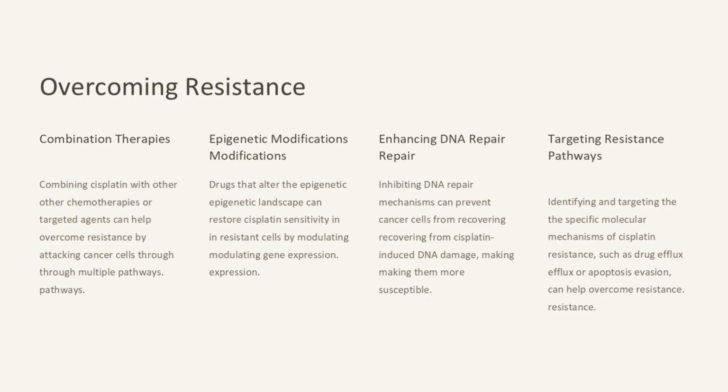Cisplatin is a powerful chemotherapy drug, but some cancer cells can develop resistance to it over time. To overcome this resistance, we can use combination therapies, pairing cisplatin with other chemotherapies or targeted agents to attack the cancer cells through multiple pathways. Drugs that modify the epigenetic landscape can also help restore sensitivity to cisplatin in resistant cells by changing gene expression. Inhibiting DNA repair mechanisms in cancer cells can prevent them from recovering from the damage caused by cisplatin, making them more susceptible. Finally, we can identify and target the specific molecular mechanisms that allow cancer cells to resist cisplatin, such as drug efflux or evasion of apoptosis.